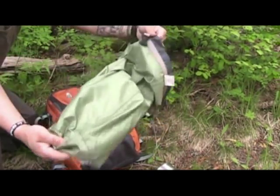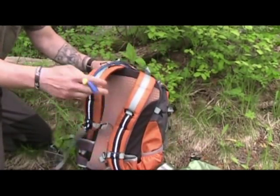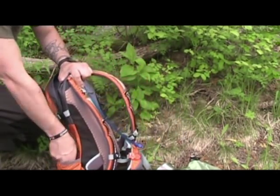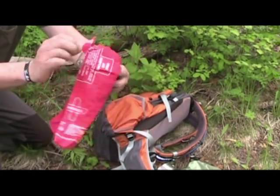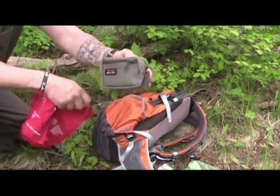Of course, I've just got a dry bag. For water today, I'm actually just using my Camelback bladder. Of course, never try to leave home without it. Got my first aid kit. Okay, I've got the first aid bandana, and then just a first aid kit inside this Maxpedition pouch.